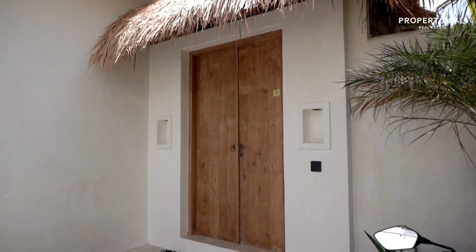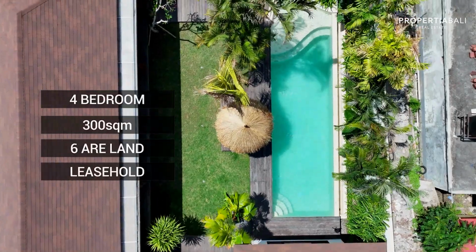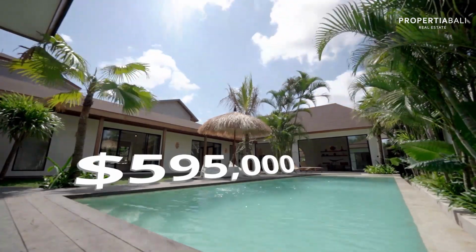Now, we've been lucky to tour a couple larger properties lately, so this is certainly one of those. It sits on 6 ARA, it's 4 bedrooms. It is 300 square meters of build out, and it's got a leasehold contract of 29 years for $595,000 USD.